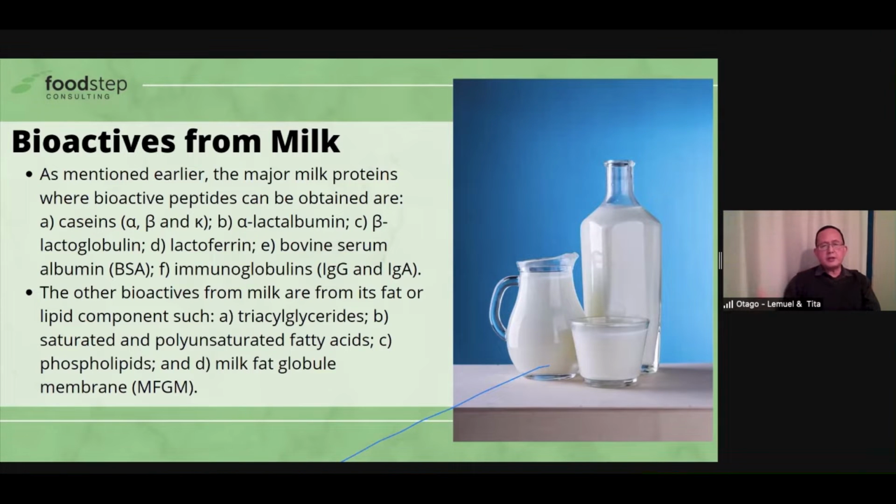This is already the new trend even here in New Zealand. Before, we looked at milk fat as a culprit, because you will gain weight if you keep on consuming whole milk because of the milk fat. But it turns out that the milk fat has lots of bioactives. That's why here in New Zealand, the trend now is to consume more whole milk rather than skim milk, because you get bioactives both from the protein portion as well as the milk fat portion.